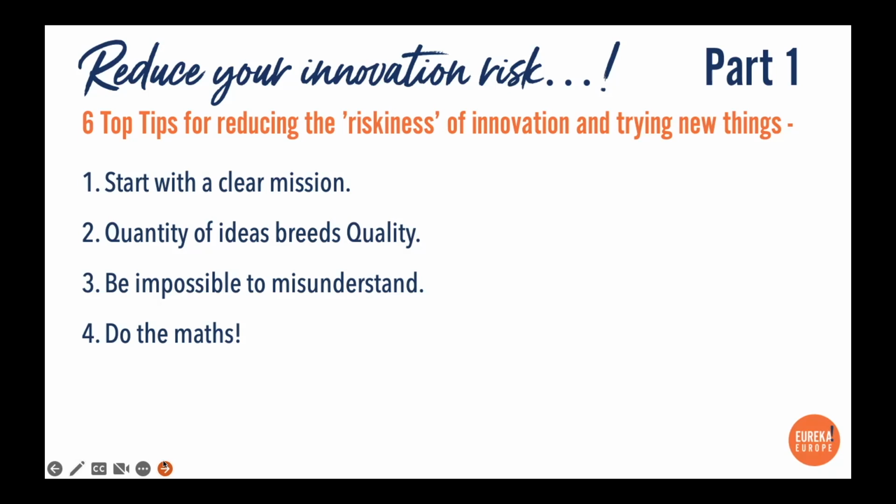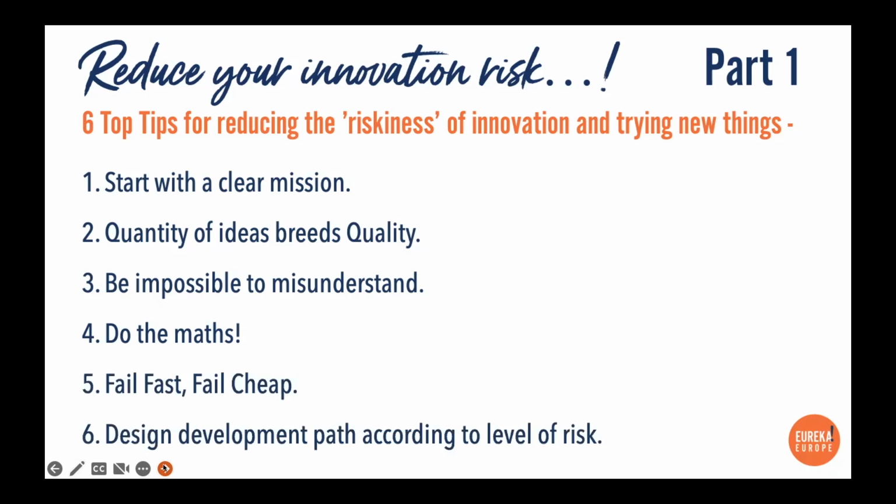Do the maths, no project. If you can't understand and rank your ideas in terms of their potential value, you lose track of prioritization. Fail fast, fail cheap. Doug Hall, my mentor, he was the first to coin that phrase. We don't embrace failure as part of the process. We fail to do effective experimentation and we fail to move forward fast.